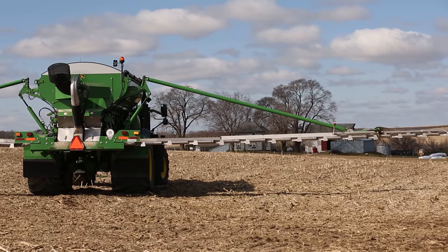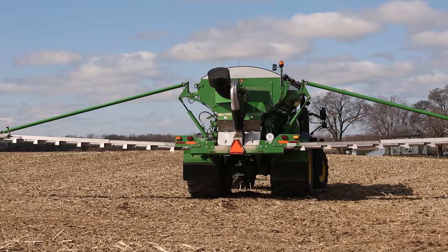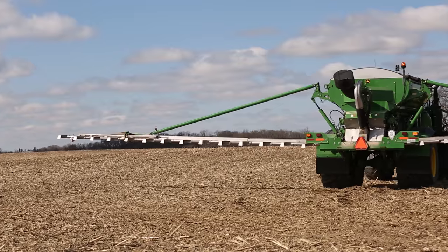We are headed out to the top of the field up here out at my place because Andrew Tucker just pulled in, as well as their custom airflow John Deere spreader. So we're gonna go up to the top of the field and check them out.